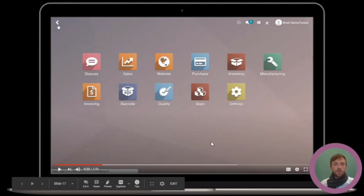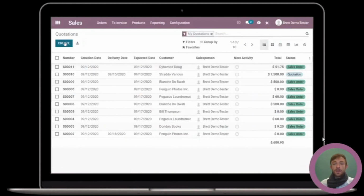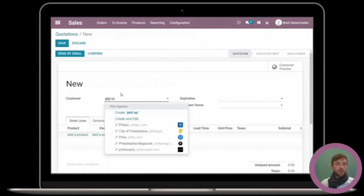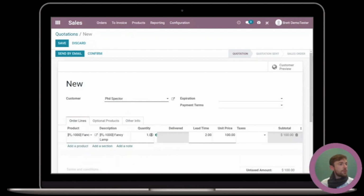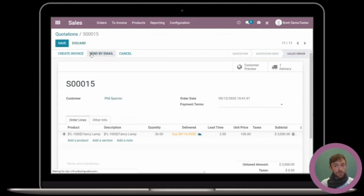So let's see what happens when we sell this lamp. I'm going to go into the sales app. I'm going to create a new sales order to a customer that wants 30 lamps. Let's say Phil Spector. Let's add the product. Let's take that lamp product, and they want 30 of them. I'm going to enter 30, and it alerts me right here in line, hey, you only have 10 in stock. But I'll confirm it anyway. That's fine, because the sale's happening regardless.